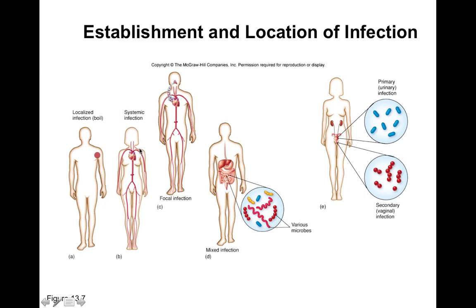A systemic infection can be a little bit more serious, and that's where you get things migrating into the blood, and then they can be transferred throughout the body. Focal infection, that's where you have something that was localized at one point, but then it transfers itself to the systemic region, usually by co-infection. Mixed infection is where you have many different microbes in one area. And then primary and secondary infection. A primary infection is where you get infected with something, and that weakens the immune system in that area, which allows for a secondary opportunistic infection to occur that normally would not occur.